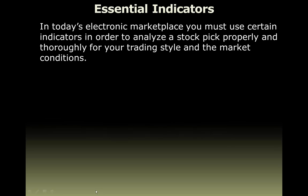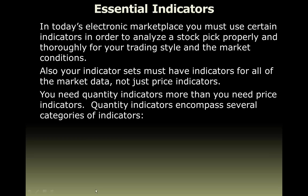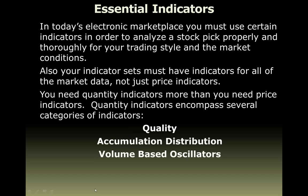Okay, so essential indicators in summary. In today's electronic marketplace, you must use certain indicators in order to analyze a stock pick properly and thoroughly for your trading style and the market conditions. Also, your indicator sets must have indicators for all the market data, not just price indicators, because you will always be miserable if you do not change. You need quantity indicators more than you need price indicators. Quantity indicators encompass several categories of indicators: quality, accumulation distribution, volume-based oscillators, flow of funds indicators, and the hybrids.